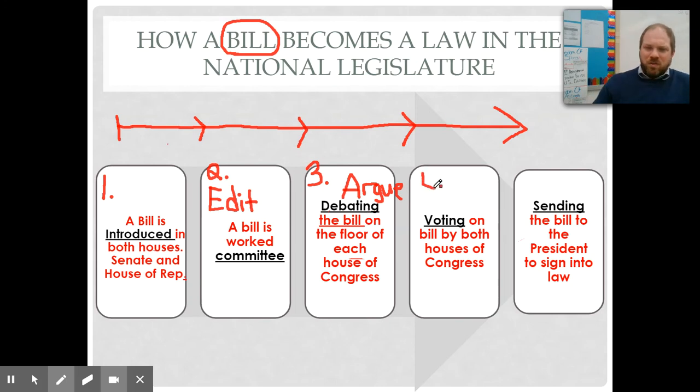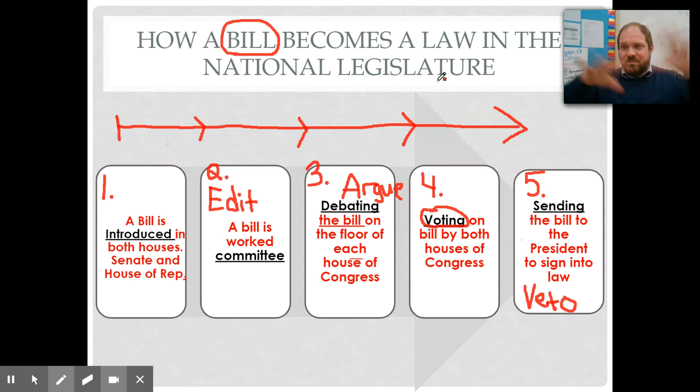Step four is voting on the bill, and that's done on both houses of Congress. Remember, one at a time. We're going to talk about that in a minute. That's an important word because if they don't vote on the bill, it dies. And to win, they have to have a majority. The final step is the bill is sent to the president to be signed into law, but if the president does not want to sign it, the president can veto the bill. If he vetoes it, he doesn't sign it, now all of this was done for nothing.